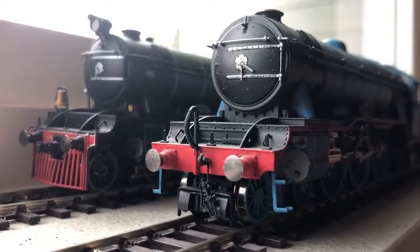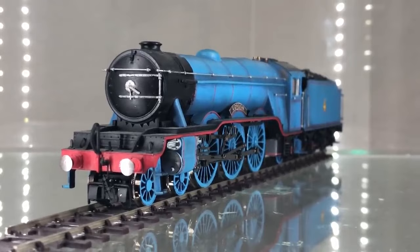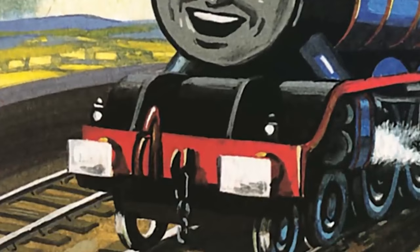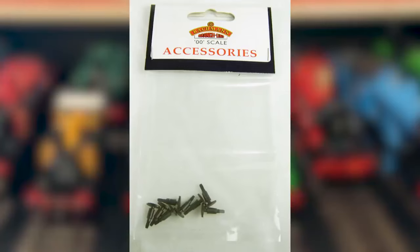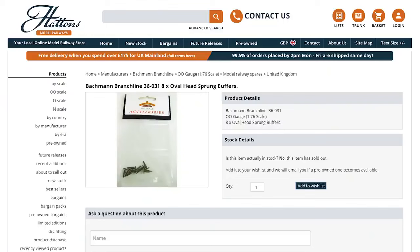Now, Gordon is not 100% finished. I still have to make one change to the model before I can call it done. And can you guess what it is? Yep, the buffers. Gordon has strange rectangle buffers in the books and oval ones in the show. What I wanted to do was get a set of Bachmann LMS Princess Sprung ones from Hattons, but I missed my window on that as Hornby and Bachmann split ways last year. So I just haven't gotten myself a set yet.